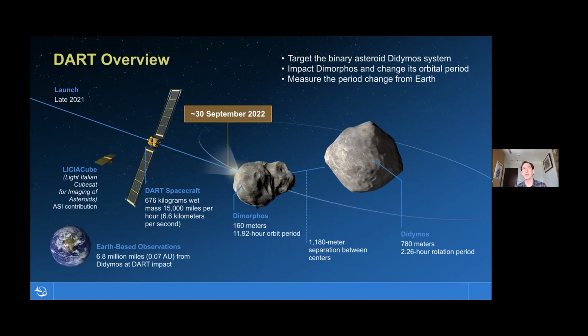So there are different concepts, as I say, on the table. None of them have been tested. And so DART, as I said, is really the first of these demonstration experiments to show if we can really do this or not, if we had to. But DART would be applicable to the kinetic impactor deflection scenario where you have years or decades of warning time. As for how much we will get, we don't know.